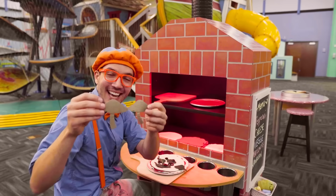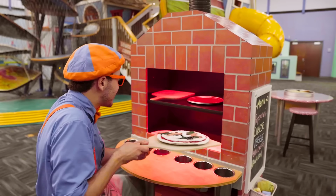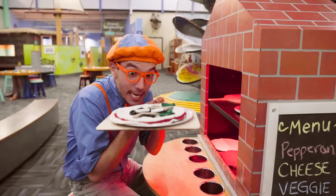We have, whoa. Do you know what these are? Yeah, these are mushrooms. We'll put these on too. We'll put on some onions. Ooh. And then once you get your pizza made, then put it into the oven. You'll wait. And it looks like our pizza is delicious and all done. Yeah. And now we get to go put it in a box. Come on.